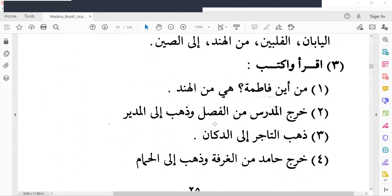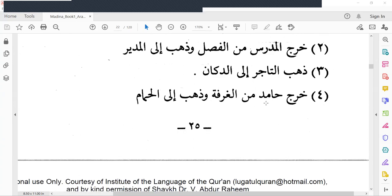Kharaja al-mudarrisu minal fasli wa dhahaba ilal mudiri. The teacher went out from the classroom and went to the headmaster. Dhahaba tajirun ila dukkanihi. The tajir is a merchant. The merchant went to the shop. Kharaja Hamidun minal ghurfati. Hamid went out from the room, wa dhahaba ilal-hammami, and went to the bathroom.